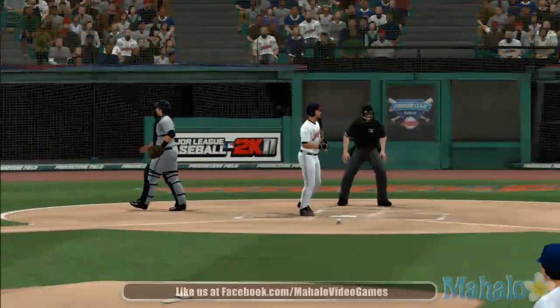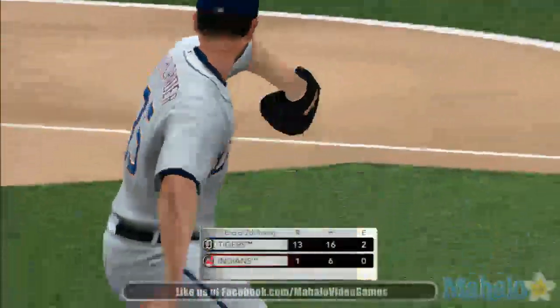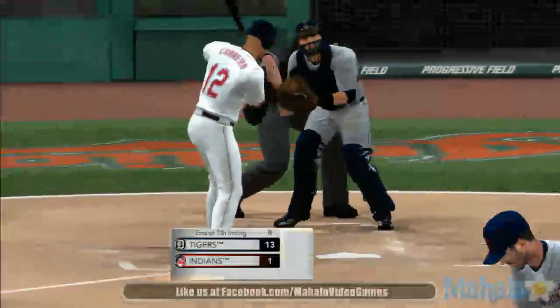Curveball, strike 3 called. Side is retired. They pick up no runs on a hit, stranding a man at third base. Tigers still enjoying their lead.